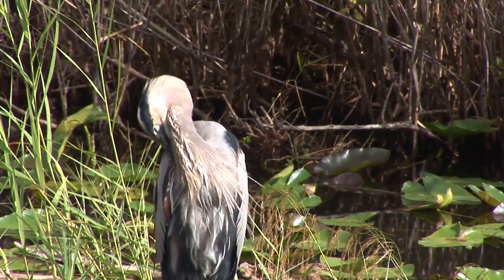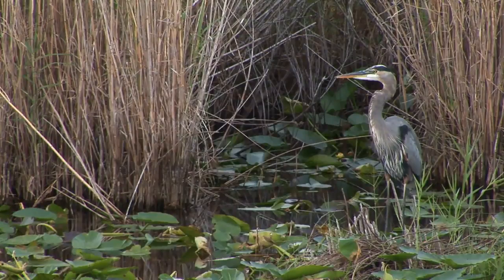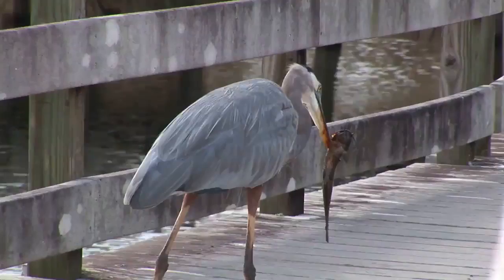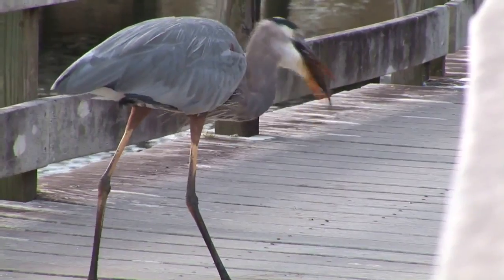The great blue heron is the largest and most widespread of the herons found throughout the continent of North America. They have ornamental plumage on both their heads and tails. The great blue heron forages for small fish, frogs, snakes, salamanders, and even baby alligators.